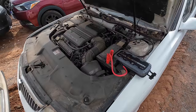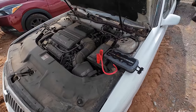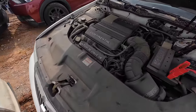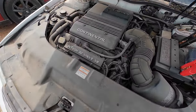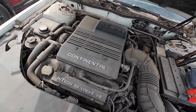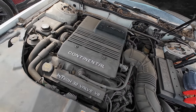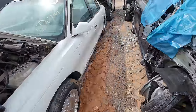I hear the compressor. No kidding. The compressor for the rear end just came on, so that's good news. The compressor works. Take a look at this engine, man. It's kind of wild looking under here. Front wheel drive V8. Man, these things were great. I absolutely am in love with this car.